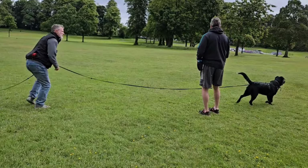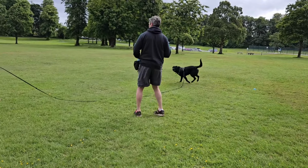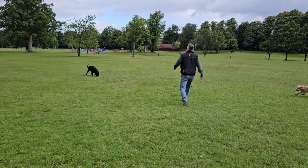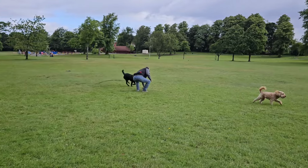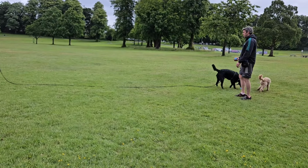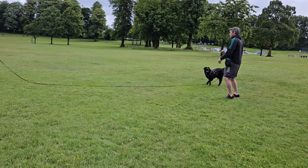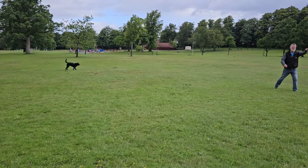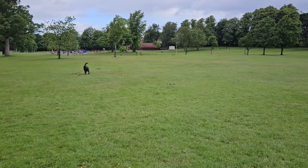Nice. Lovely. Throw the ball that way. Perfect. Okay, that was wonderful. Yep, throw another ball. Lovely, keep throwing your ball, throw the ball that way. Nice, wonderful, lovely, nice. So I had the option there of playing with the dog and playing with you, and he chose you. Okay, that's lovely.